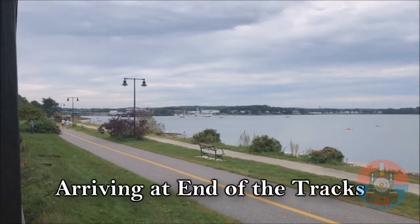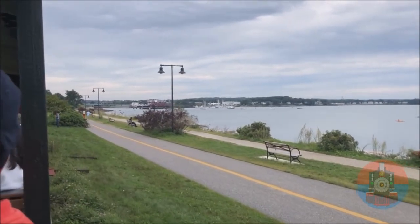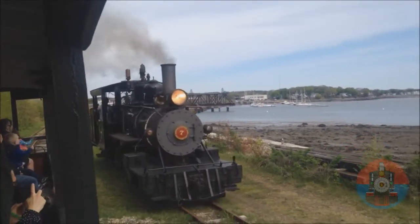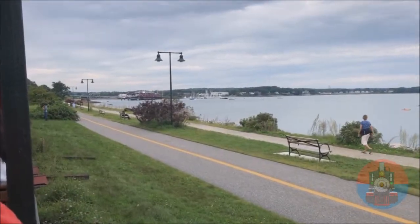As we approach the end of the line, we see the distant swing bridge formerly used by the Grand Trunk Railway, of which the tracks run on part of the right-of-way. Normally, this is where the train would stop, and the engine would run around to the front for the southbound part of the trip. But due to volunteers replacing the ties at the time of this recording, the train had to stop before the runaround section.